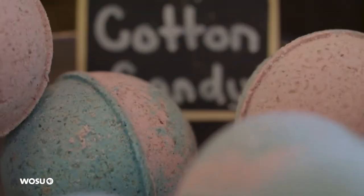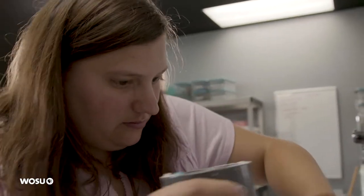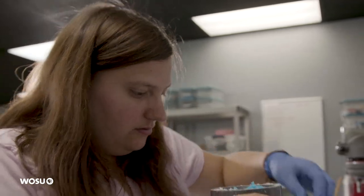So we are actually a profit sharing organization. Any profit that we make here in the store goes back to the individuals. So they're learning how to work in a retail store. They're learning social skills and how to interact with the community when people come in and buy the products, as well as learning how to make bath bombs and having a good work ethic.